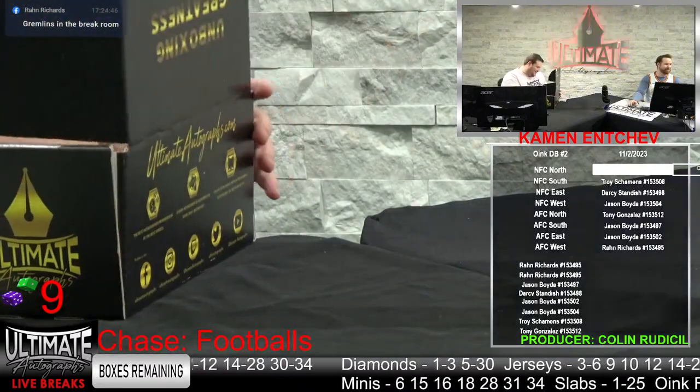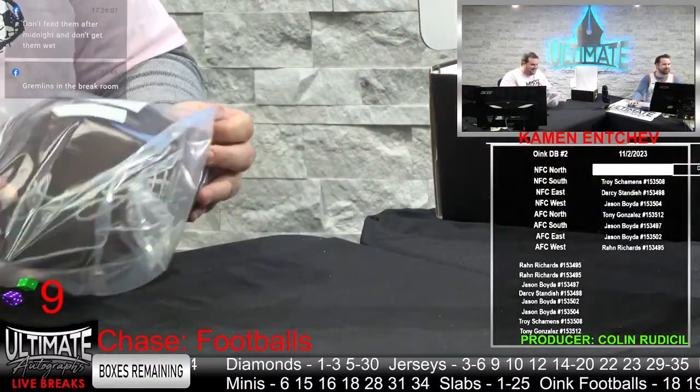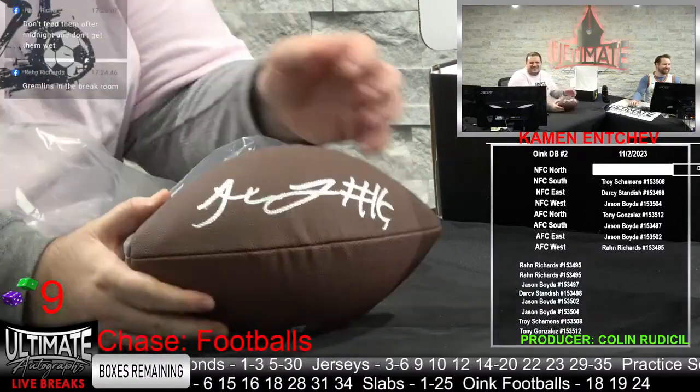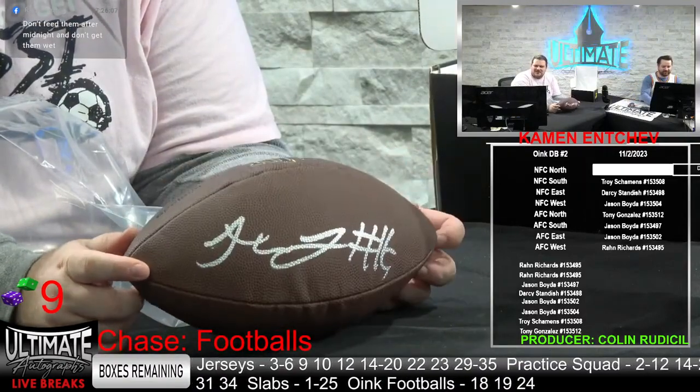Box 25 coming up. 25 of 30. Ooh. It's not Steve Myers, Colin. Seth Myers. It's not Seth Myers. Jacoby. Jacoby! Third time's the charm. Jacoby Myers, the current Raider receiver. He was in the end zone against the Bears a few weeks ago.